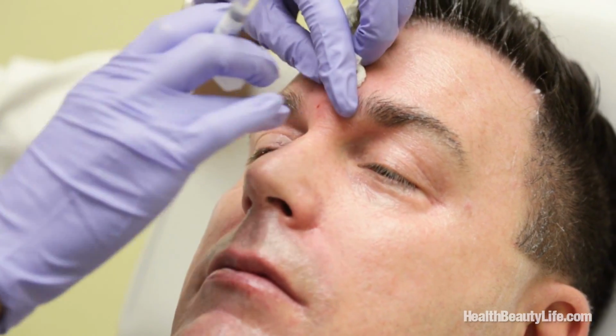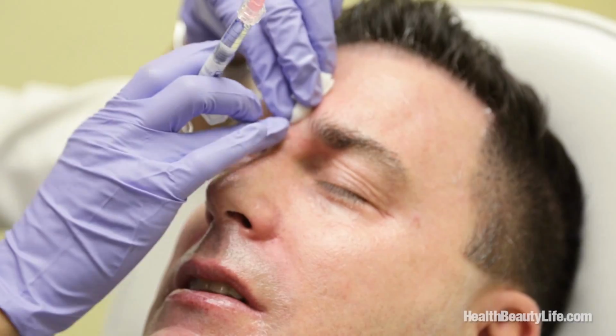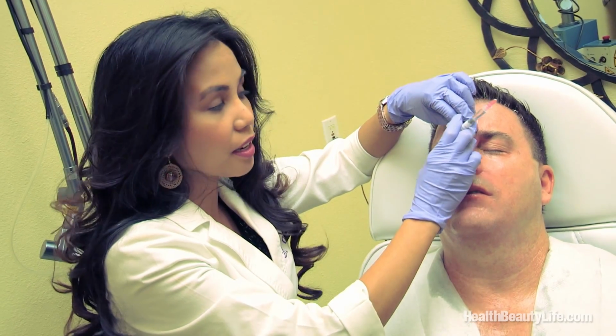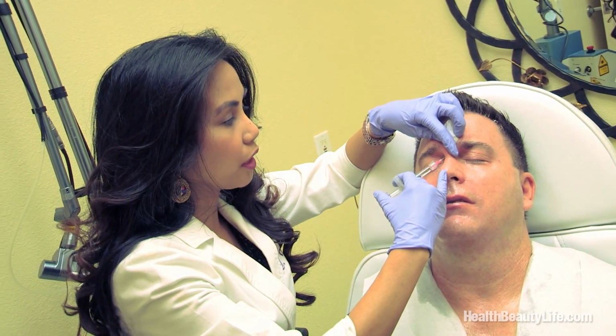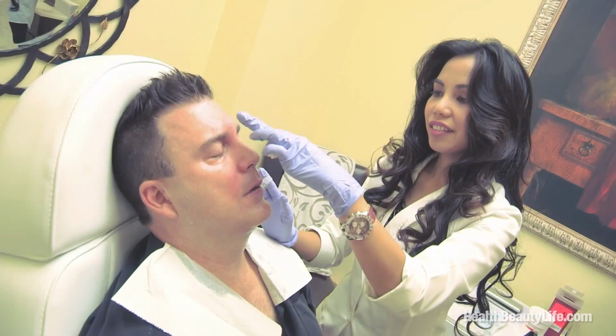Sure. And then I'm gonna fill this. Good. Yeah, I've noticed those lately. And these fillers now already have lidocaine, which is a numbing medicine, in them, so that by the time I finish, the area actually will feel really numb. Okay, and this is the last side. See, wrinkle gone. Loving it.